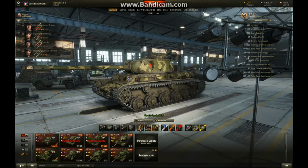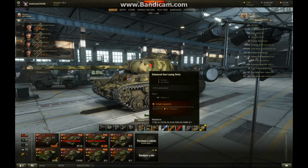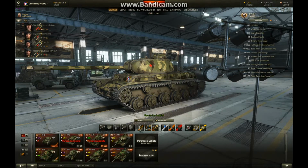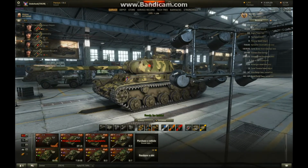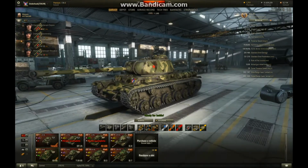The gun lane drive and the vents are really there to speed up the aiming time because it's so important. And of course, the loading time is very important as well. So the vents and the gun rammer both help to speed up the loading time as well. I have small repair kit, large repair kit, and large first aid kit fitted as well. I'm carrying a fair bit of APCR at the moment.